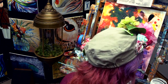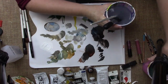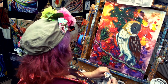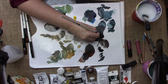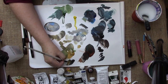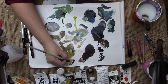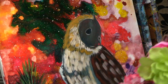Let that brush rest for a minute. Pull out your four. I'm going to switch water because I got to get back into light colors again, and my paint is getting all messy. It's messy. And I'm going to start working out the face. So I'm going to do a little black and a little yellow. I'm going to get a little white in there. And this will be my dark color on the face.